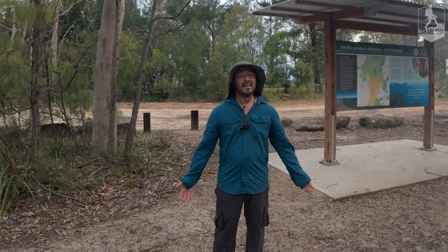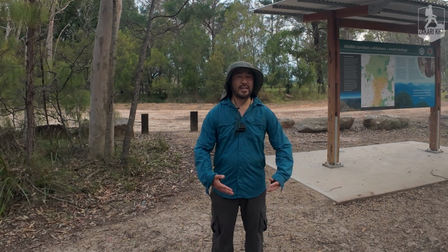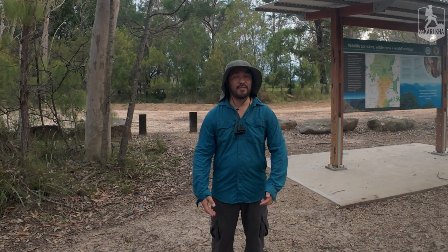Hope you enjoyed the walk. Otherwise, as you can see, there was some very much overgrown areas and stuff. Being wilderness, it's not as well maintained, so it is a bit more rugged and rough.